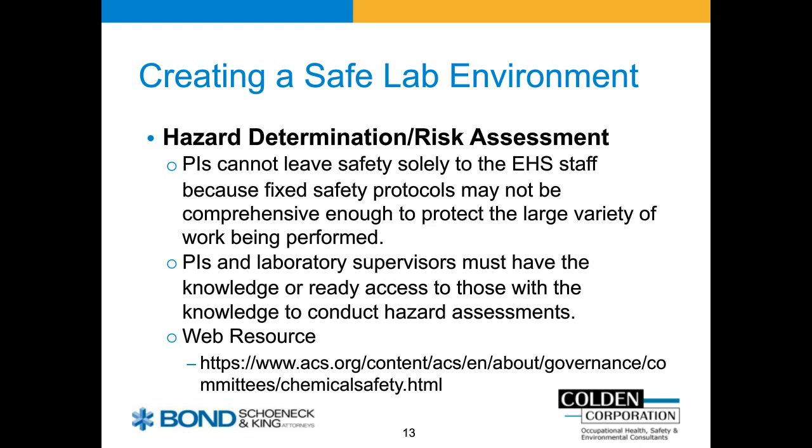And he said, oh, don't worry. I put that stuff all over my face when I'm using HF so that I don't have to wear a face shield. Okay. So a little bit of knowledge can be a dangerous thing. And that was a doctoral trained scientist with 15 years of experience. So we've got to have that boots on the ground, give and take, where researchers can feel comfortable collaborating with EHS to get their risk assessments done.